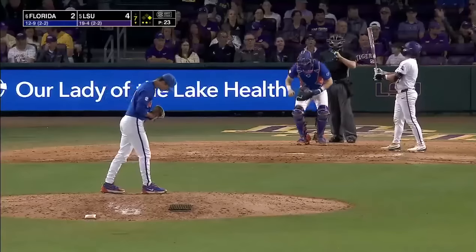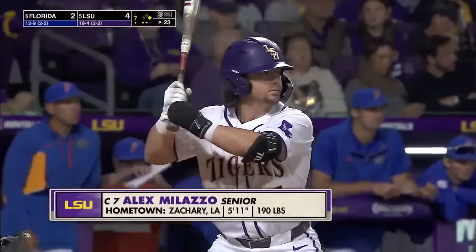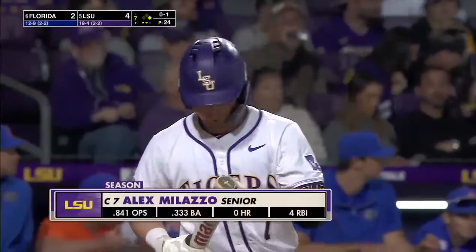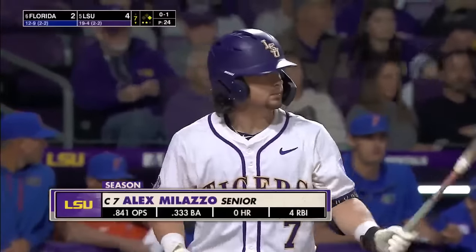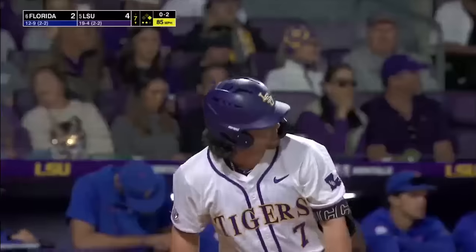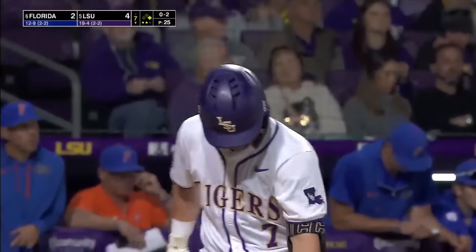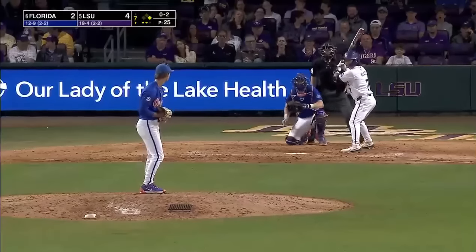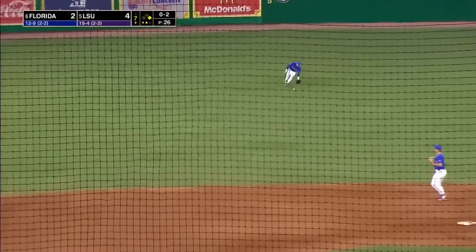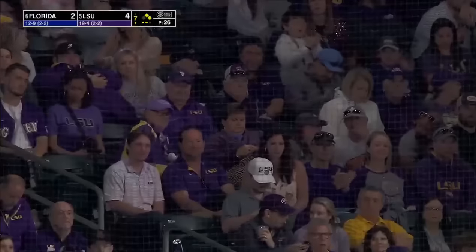And Alex Milazzo will get his first at bat of the night. Milazzo is another Tiger who, through perseverance, has improved his output at the plate considerably from a couple of years ago. Alex hitting .333 and bangs one up the middle. On an 0-2 pitch and a very controlled swing, Alex Milazzo gets yet another base hit.